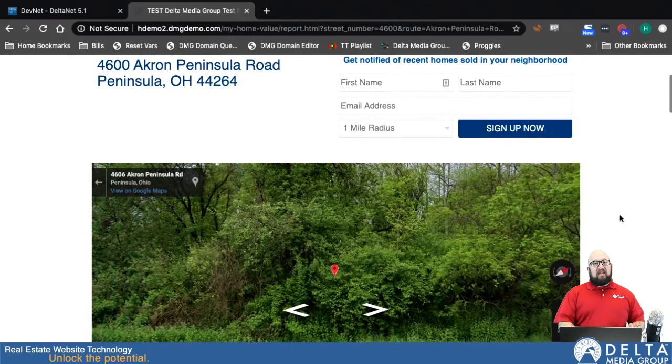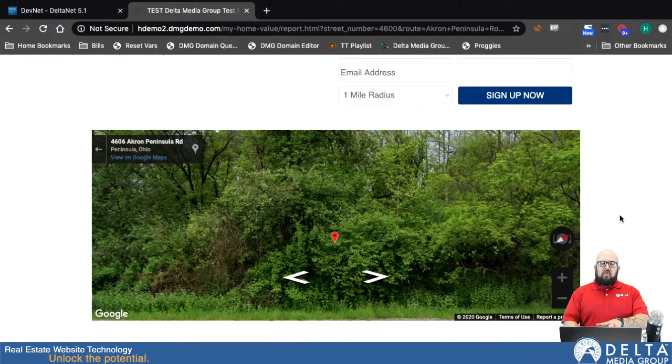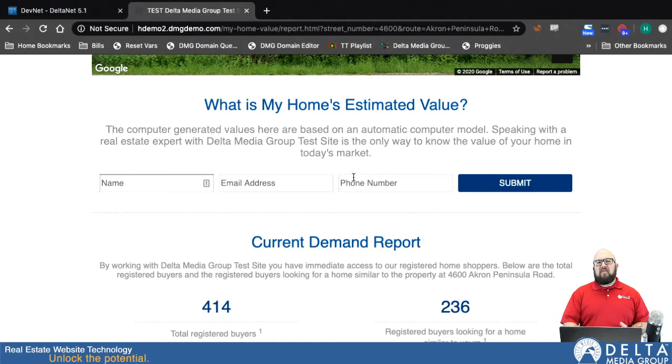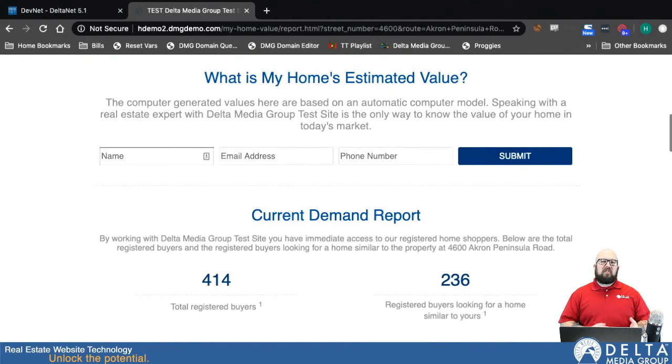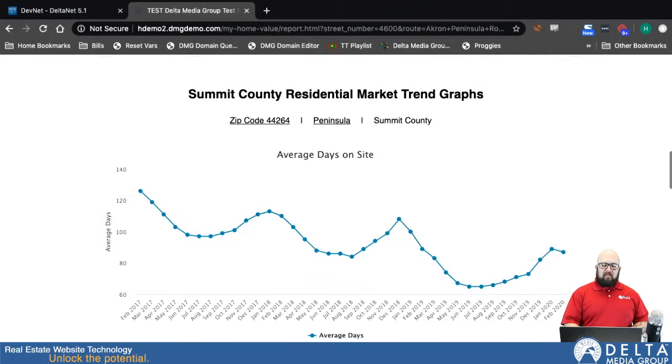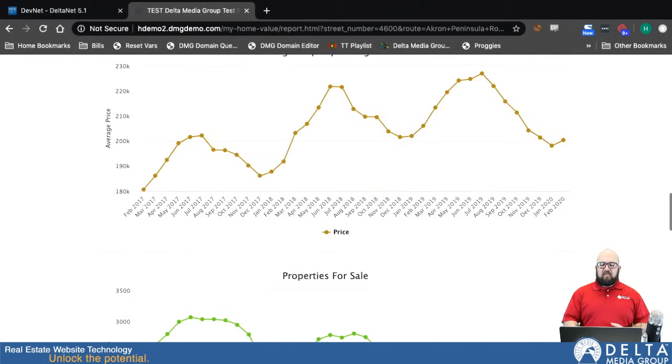However, if I had put in the address of an actual property, I'd have gotten a Google Street View image of the property, and then as you scroll down below it, there would be an estimated value down here. And then based on information we know about this property, mainly its location, the system can produce an idea of how many customers are in the system now that might be interested in this property. So that's the value and the idea of this page.